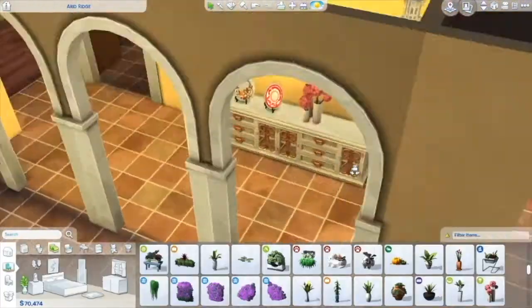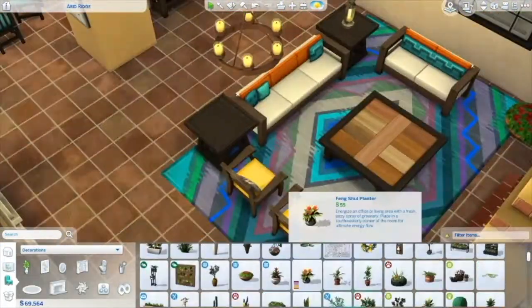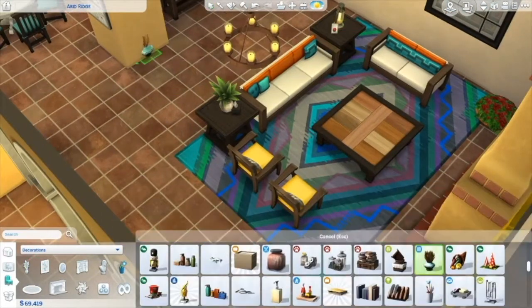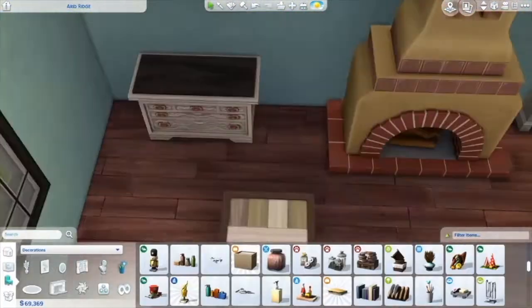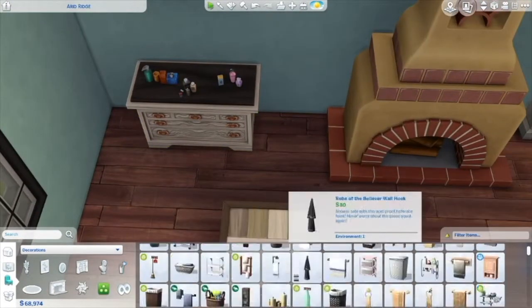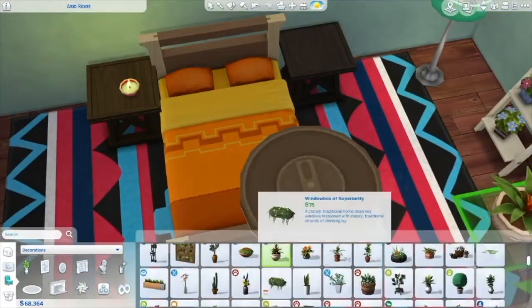But after reviewing, oh, that's where you can put the tree, like right there. I left that in there so you guys could have a little sneaky peek of where you could put the Christmas tree if you have seasons. And I would love to see this house in gameplay for the holidays, like Christmas and New Year's Eve party, have a nice dinner party there, since the kitchen is connected to the dining room and stuff like that.